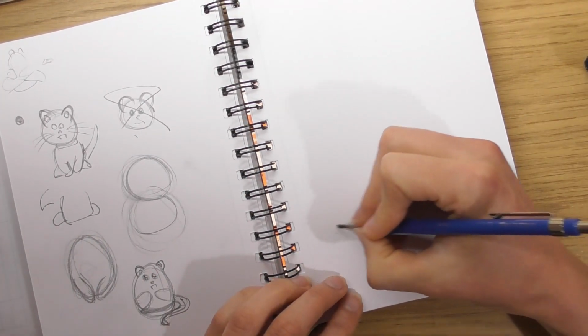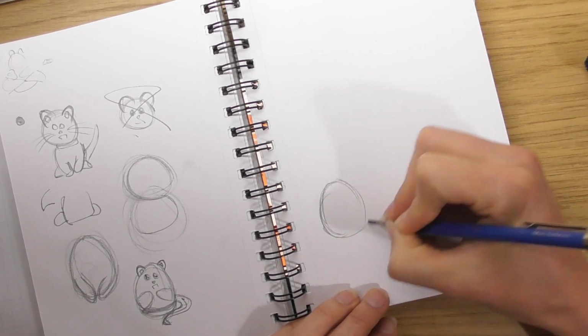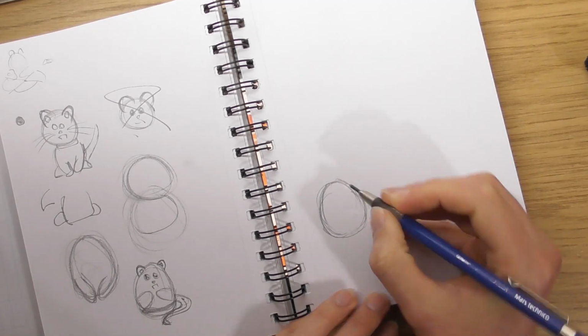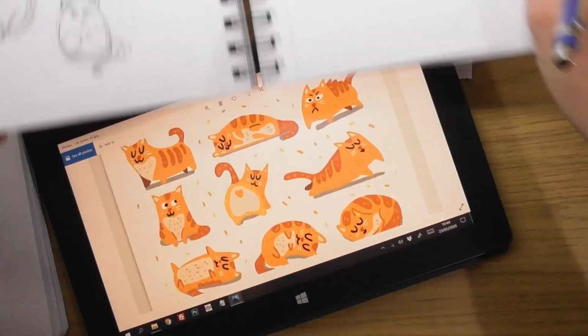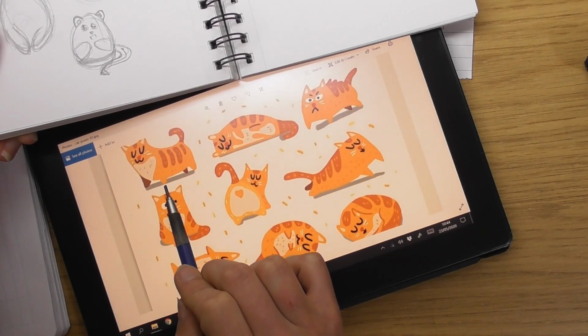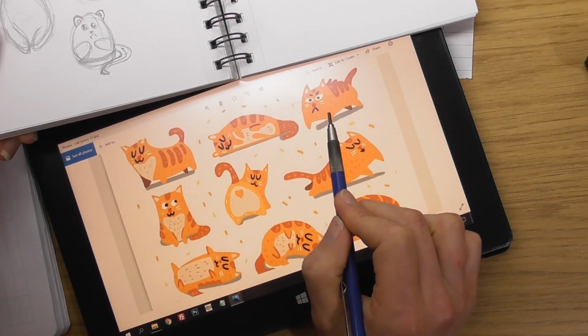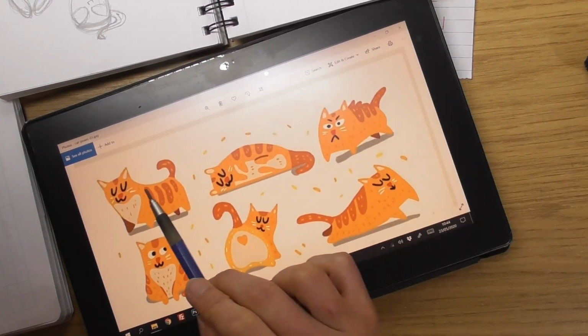I want him to be like an egg. Think about an egg. Sort of like that. But then if he was walking, what would his little feet... Yeah, look at that lady, he's got tiny little feet. Grumpy guts. Oh, that's good. Look, when he's grumpy, his back goes up.